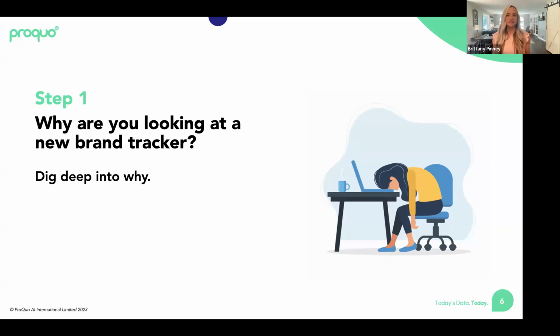If you don't have a brand tracker, or you don't have one that's very frequent, you want to really look at those pains, because what we see is if people that we're working with focus more on the benefits or the features that they want in their brand tracker without thinking about the pains first, they often tend to pick something that's still going to have them experiencing some of those same frustrations.